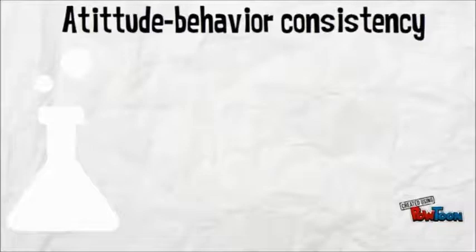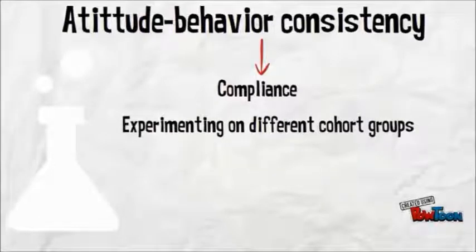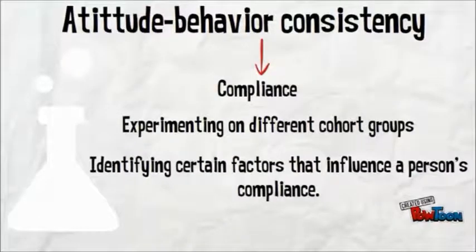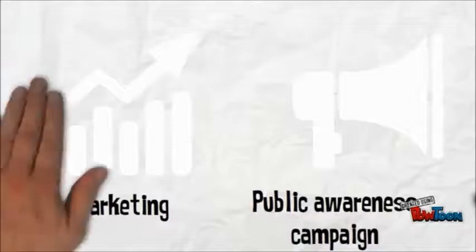This study produces more opportunities to do further research on attitude-behavior consistency with regards to compliance, the effectiveness of these techniques on different cohort groups, and identifying certain factors that influence a person's compliance. Future studies could be useful in marketing and awareness campaigns.